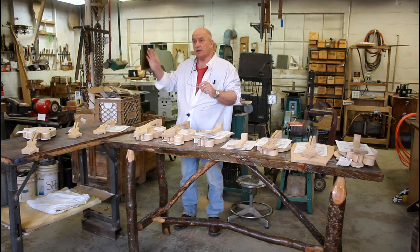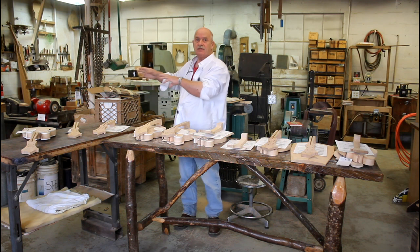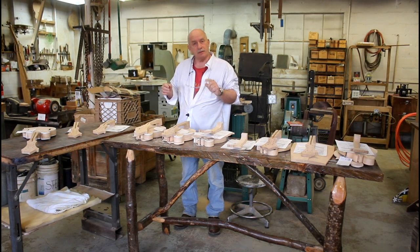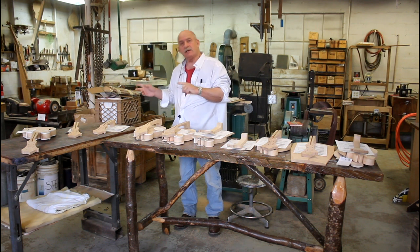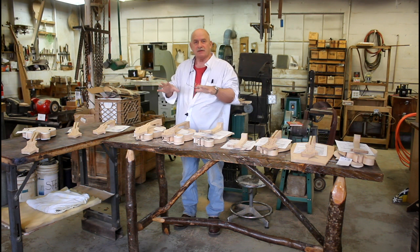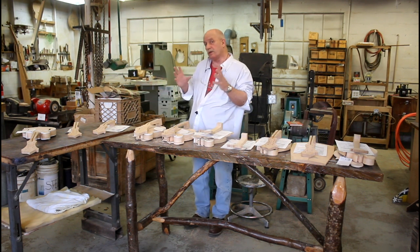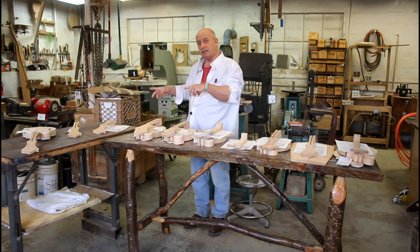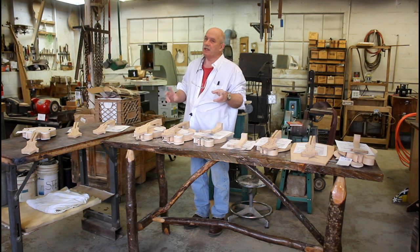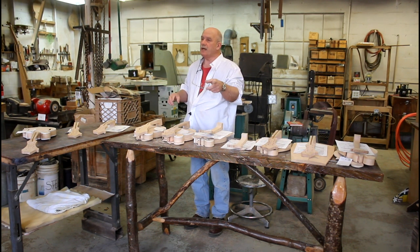Next week we will have numbers 9 and 10. In the current batch we'll have had enough time to cure out, and we'll probably polish number 10 out to ascertain the polishing properties of the cardinal lacquer, and then we'll make up our mind what we want to do as far as the big mando-cello, which still needs its clear coat applied. So that's probably how we'll spend the bigger part of next week.